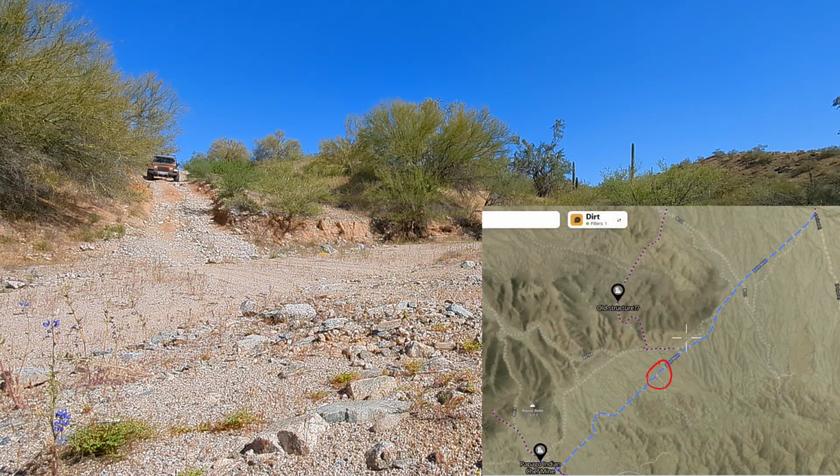And here we go for deep wash number 2. Luckily, this one doesn't have a big drop off to get into it.